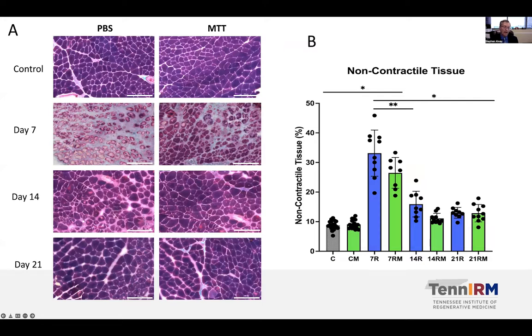And that resulted in a difference in deposition of collagen during the repair process. So by 7 days after injury, where repair has begun, you see significantly high levels of collagen and non-contractile tissue between the fibers in the PBS treated muscle. And there certainly is a lot of deposition in the MTT treated muscle relative to the undamaged control. But what you see is that there is less deposition of the collagen and non-contractile tissue in the MTT treated animal at that 7-day period. However, by day 14, there really is no difference between the PBS or the MTT treated animal in terms of non-contractile tissue labeling. And this was quantified from Gomori's trichrome through stereological point count approaches.